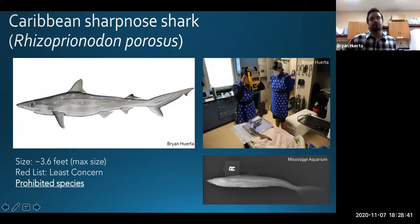So I know some scientists are trying to look more taxonomically, at any characteristic that may help fishermen distinguish these two species. One is a prohibited species, but as of now, they both look the same. And it was believed that the Caribbean sharp-nosed shark was only found in the Caribbean, but not.